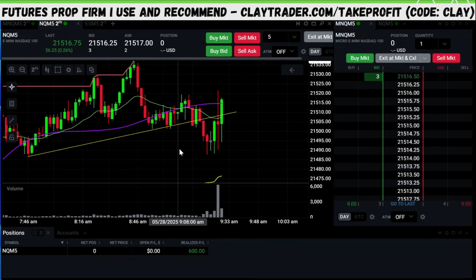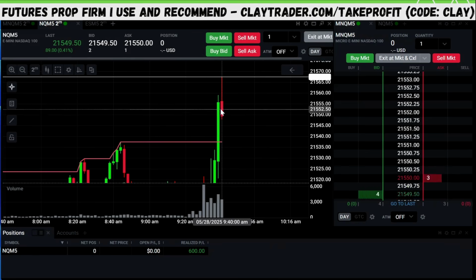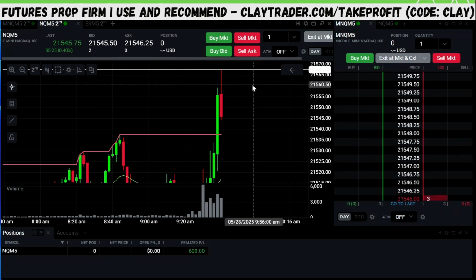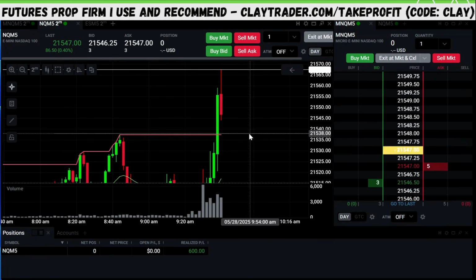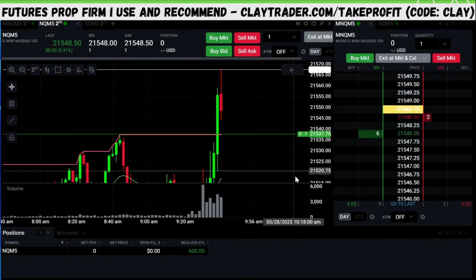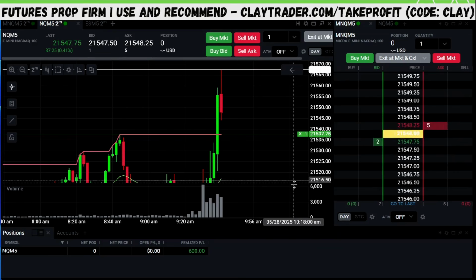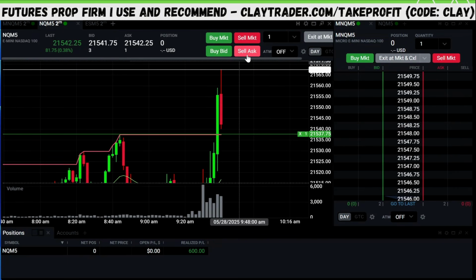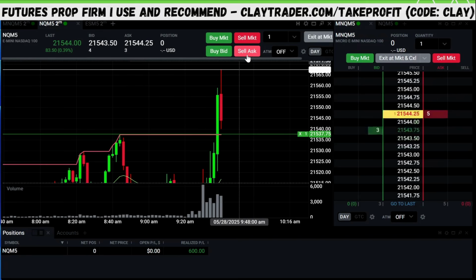All right, I'll pause. All right, had this big move up and didn't want to chase it. Was too scared to try to short anything. I am looking to potentially build some size on this pullback here. Let me throw out an order at that green line. And looking to get filled. Just starting with one NQ.